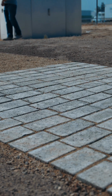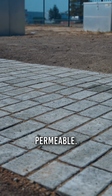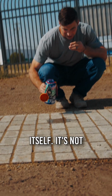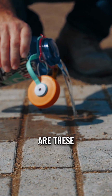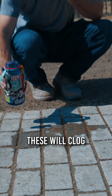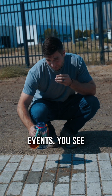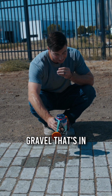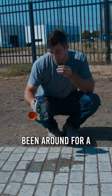All right, product number 3. These are 4 by 8 inch Holland pavers. They're considered permeable. They're not permeable at all. Pour water on the concrete itself, it's not going to go through. But again, what these systems rely on are these segmented gaps. Now, there's a lot of problems with segmented gaps. Number one, these will clog up over time. You get weeds that grow out of them. And then when you get big rain events, you see how this kind of washed out the gravel that's in between all the pavers. So again, a permeable concept. This has been around for a long time.